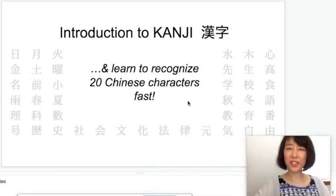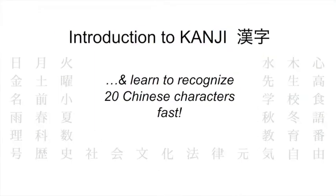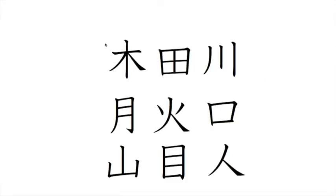Konnichiwa. So in this video, I'd like to get you started on reading and recognizing kanji. Kanji are fascinating, and you might be really surprised at how easy they are to start learning. So as I mentioned in the last video, each kanji character has a meaning. And by the end of today's video, my goal is to have you recognizing and reading 20 kanji characters. So here are 9 kanji.